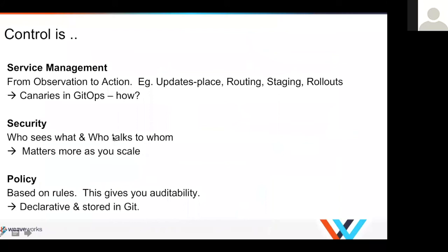Here are some examples of control. Service management, which is about taking action based on observing a service. Maybe you're changing the number of machines that can be routed to because you need more capacity for scaling up. Maybe you are doing a stage rollout, a canary rollout. You're seeing if something performs better. You're rolling out more of it if it performs well and less of it if it performs badly.